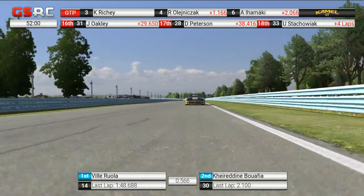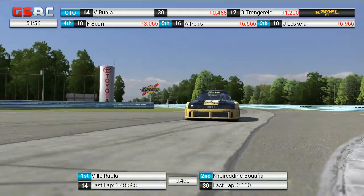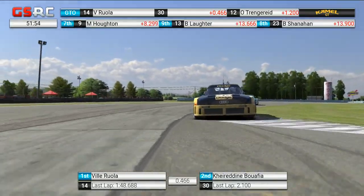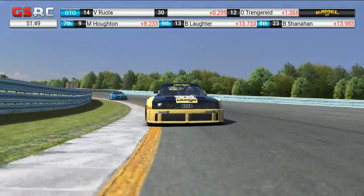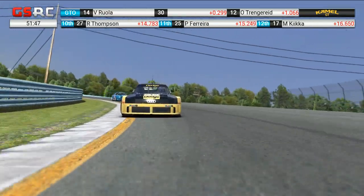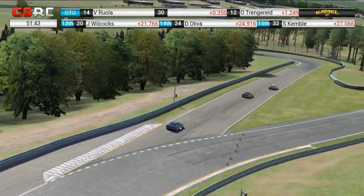As we look off the gearbox of Vili Ruola, up towards the top of the course. You know, it only just occurred to me, as we had a few close-up shots of Buafia's car, I didn't realize until now he's painted it to look like a Dodge Challenger. Yes, Joe. Got some Dodge power under the hood of that Audi.